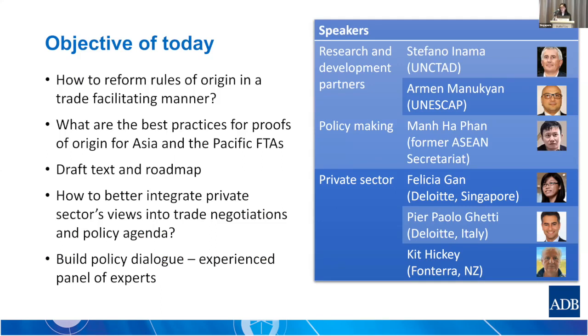We will hear from distinguished speakers in, I would say, a wide consultative process, starting with different research and development partners, UNCTAD and UNESCAP, who are going to share their long-standing experience with these different elements, and e-certificates from UNESCAP. We'll hear perspectives from policymakers, on how complex it is when you have to draft those regulations, hearing from a former ASEAN Secretariat staff member who is now consulting for us, Pan Manha. And it's very highly appreciated.